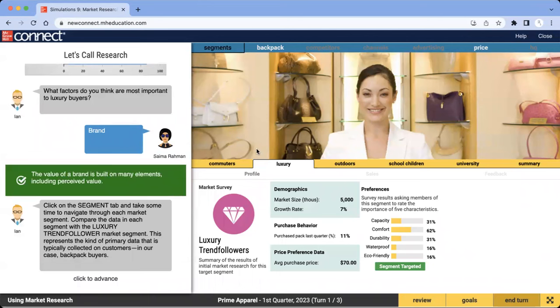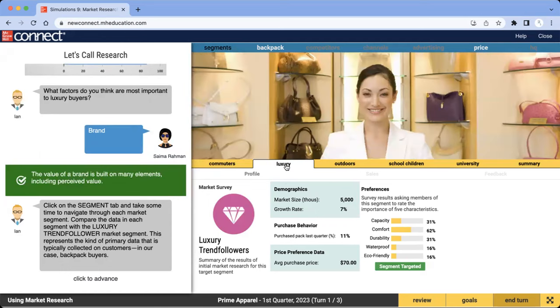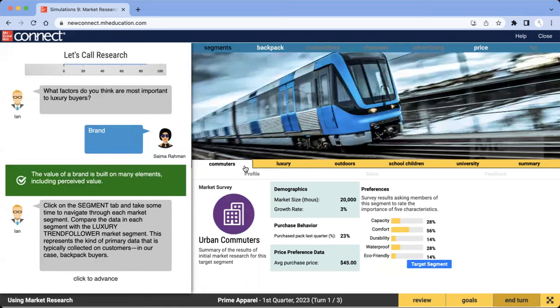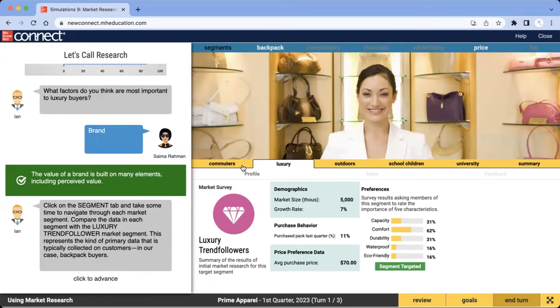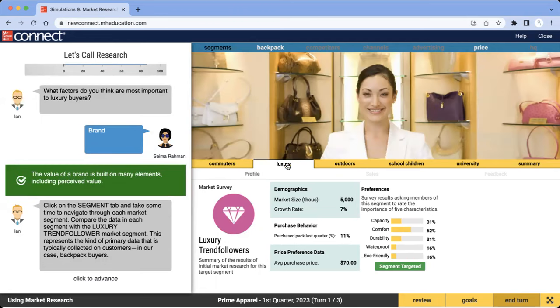We're already on the segments tab, and we're going to navigate through the other segments. This is the luxury trend follower segment. There are also commuters. You can see their demographics and price preference data compared to luxury trend followers. Some of these categories look a bit different, especially the market size, which is a lot more than there are luxury buyers.